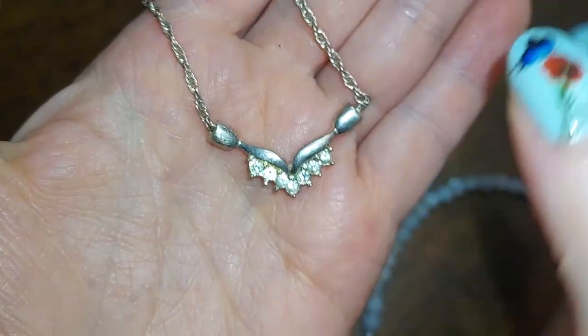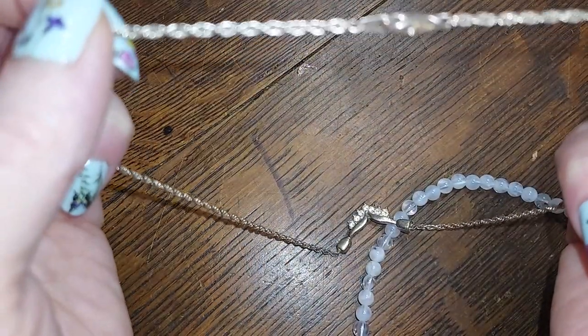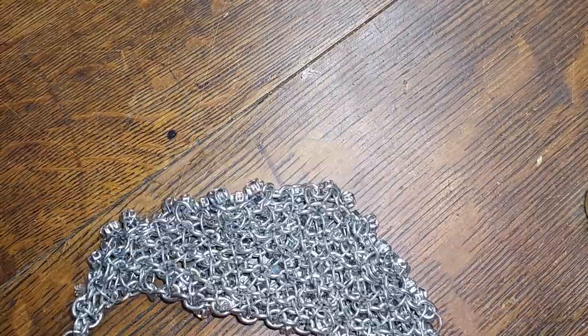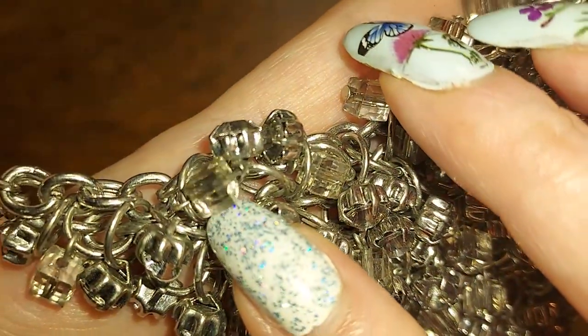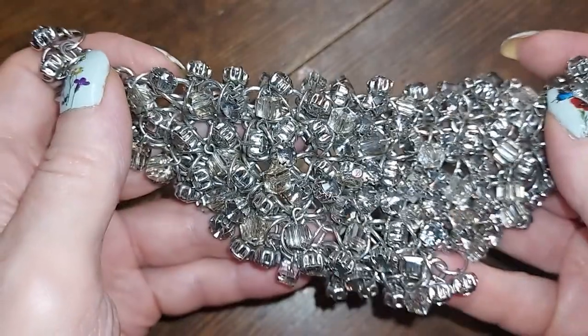Oh, wow. It's a cute little necklace. Silver tone with CZs. Nice little thing. This is fun. This is one of those little bib necklaces with the chainmail on the back and the beads attached in the front. It's beads and rhinestones, or just all rhinestones. Okay. It's little cube beads here and little rhinestones. And it's very sparkly. That's cute. It's got some weight to it as well.